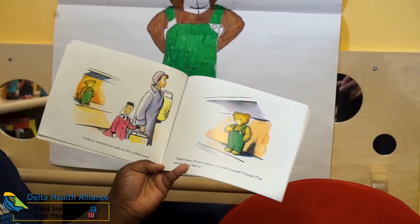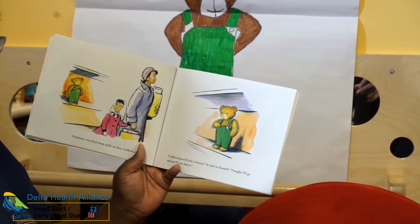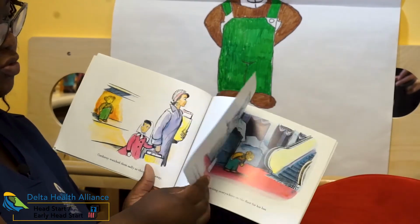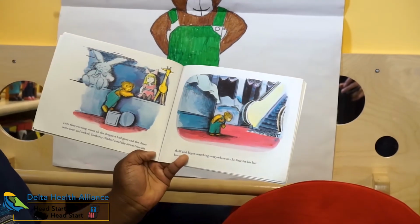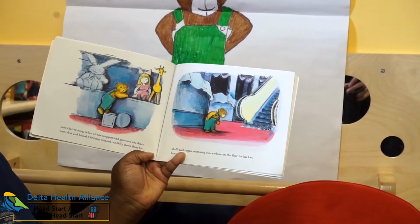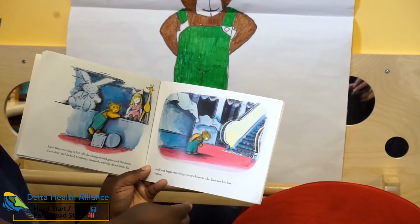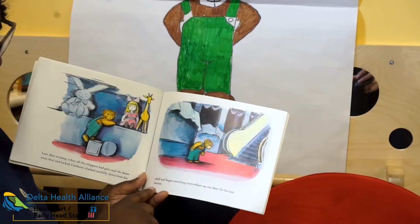Corduroy watched them sadly as they walked away. "I didn't know I lost the button," he said to himself. "Tonight I'll go and see if I can find one." So he's going looking. He's going searching. Late that evening, when all the shoppers had gone and the doors were shut and locked, Corduroy climbed carefully down from his shelf and began searching everywhere on the floor for his lost button.